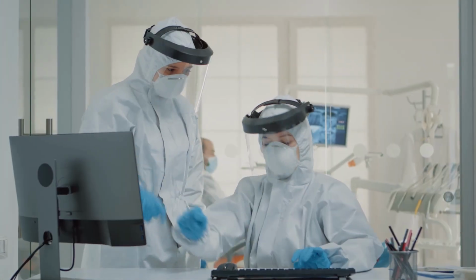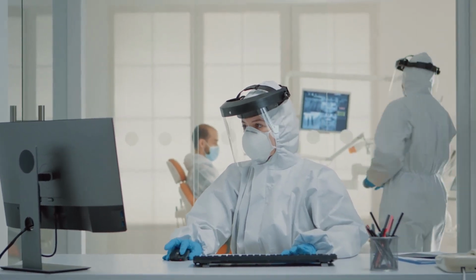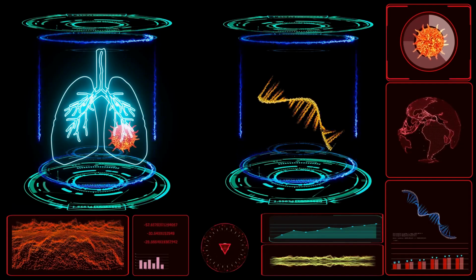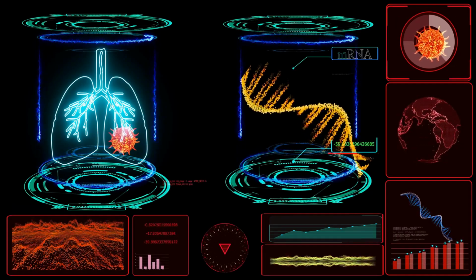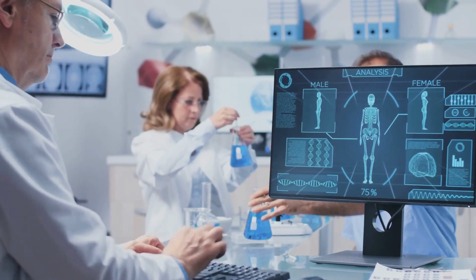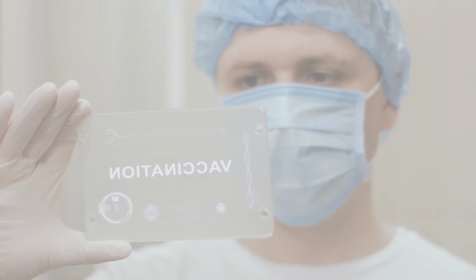The development of mRNA vaccines has opened up exciting new possibilities for preventing and treating diseases. Scientists are now exploring the potential of mRNA vaccines for a wide range of diseases, including various types of cancer, HIV, and malaria. Imagine a future where we can use mRNA technology to train our immune systems to fight off these devastating diseases.